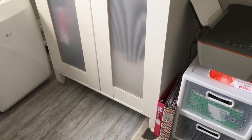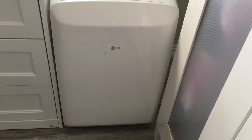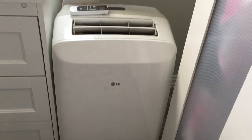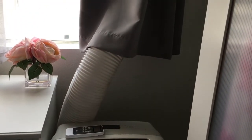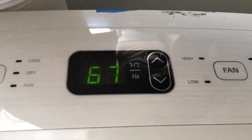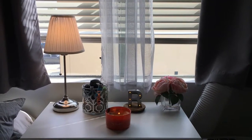And then to the left, we have this dresser, and this dresser was actually provided by the lady that lives here. So I just have a couple things hanging in there, and I also use it for storage as well. And this next item is not the prettiest, but oh, it is necessary. This is a portable AC unit that I bought from Lowe's. It's not very attractive, but it keeps my room ice cold. As you can see, I had it set at 67, so it is perfect in here.